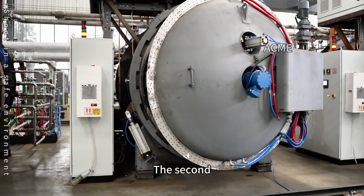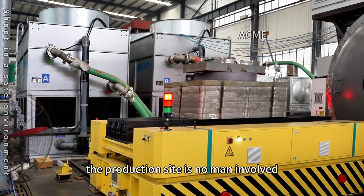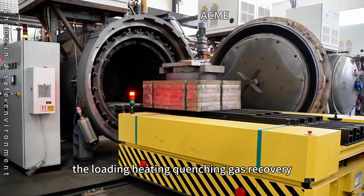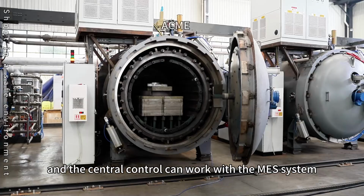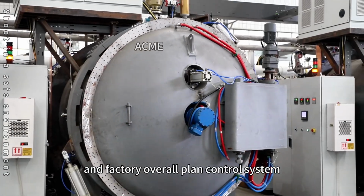Second, the production line is centrally controlled. The production site is no man involved. The loading, heating, quenching, gas recovery, and unloading are completed in full automation. And the central control can work with the MES system and factory overall plant control system.